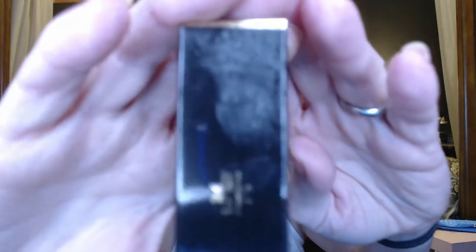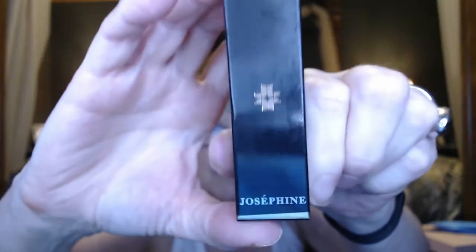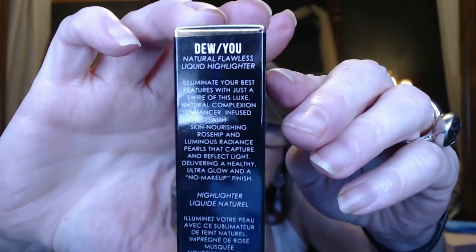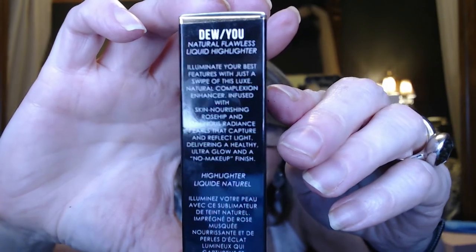And next we have, and we were supposed to have this in the box before or another box, and I thought, oh, that's cool because I don't really use this product anyway, but here it is again. And that's not my fingerprints. Well, maybe it is. Maybe it is my fingerprints. I guess it's just a glossy coating. Josephine. It's a natural flawless liquid highlighter.